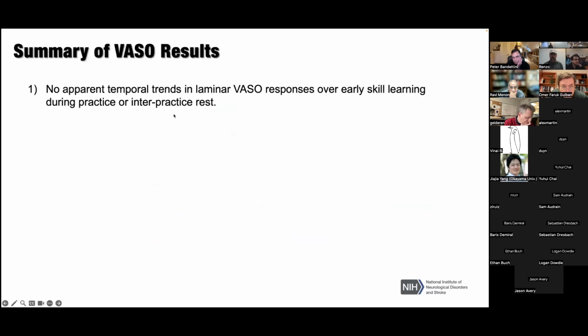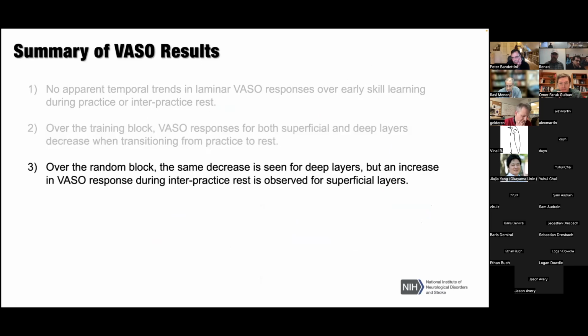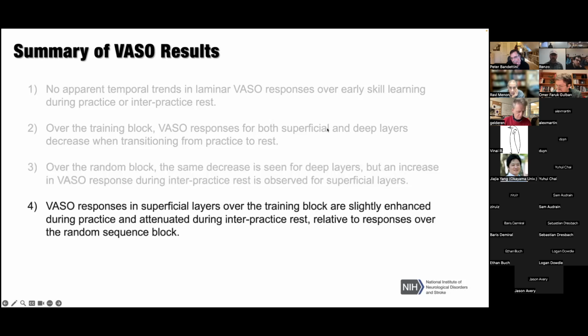And so to summarize, we didn't see any apparent temporal trends in laminar vasoresponses over early skill learning during practice or inter-practice rest. Over the training block, vasoresponses for both superficial and deep layers decrease when transitioning from practice to rest. While over the random block, the same decrease is seen for deep layers, but an increase in vasoresponse during inter-practice rest is observed for superficial layers.